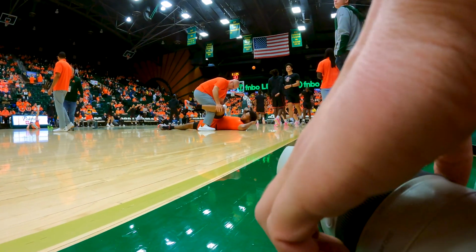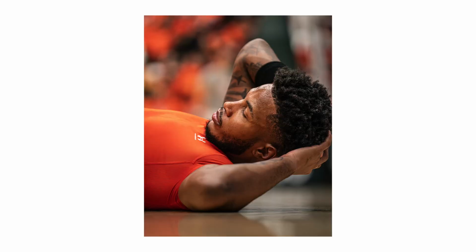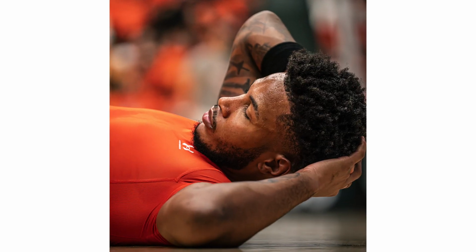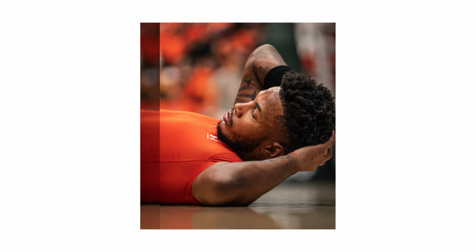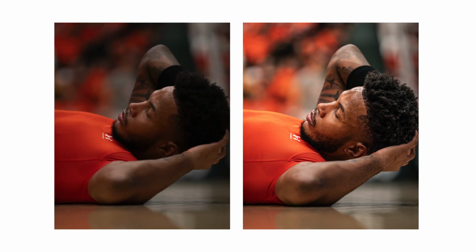I'm all about showcasing the raw emotion in sports, and this pregame shot of Jalen absolutely meets my standards. The beads of sweat on his forehead and his closed eyes as we zoom in really adds to it. This isn't just a great photo because of the angle and framing. Comparing the unedited version with the final edit shows just how crucial post-processing is.